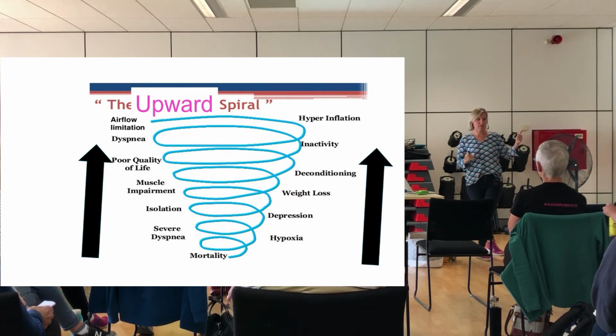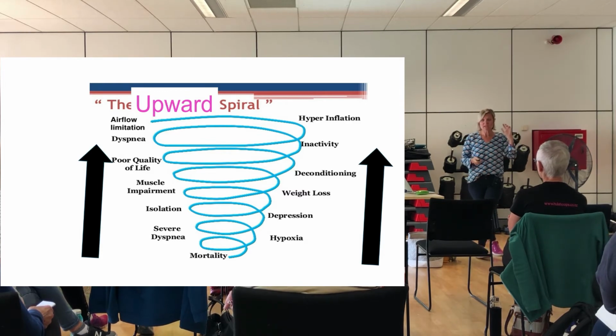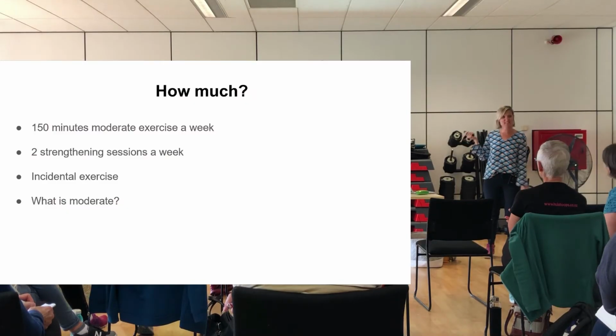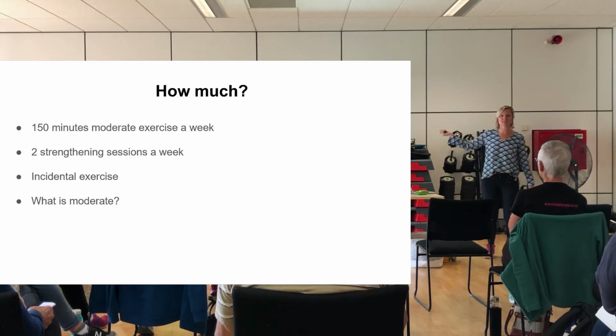Number 1 is quitting smoking. Numbers 2 and 3, vying for position, are physical activity and taking the right inhalers. I mean, you need to be on the right inhalers as well, that's important too, but physical activity is really, really powerful. And how much? It's the same as everyone. What does the World Health Organization recommend for everybody? 150 minutes of moderate exercise a week. It doesn't matter what condition you've got, that is the golden number.